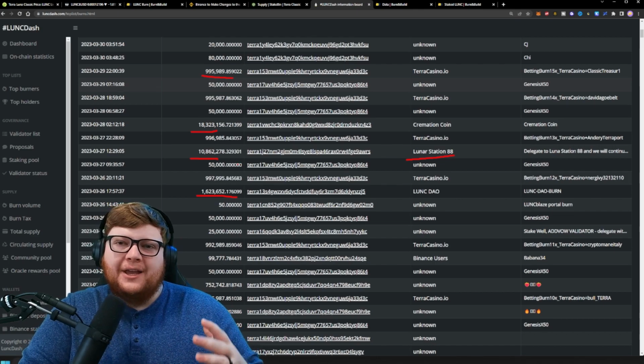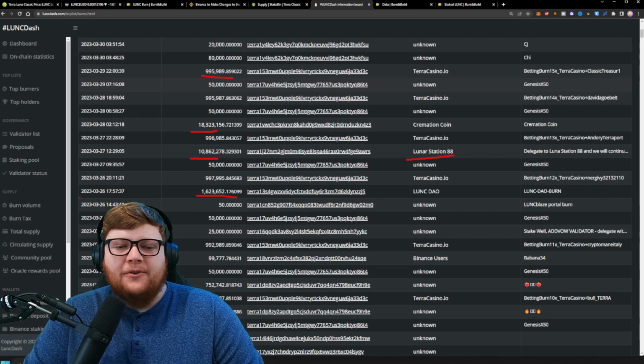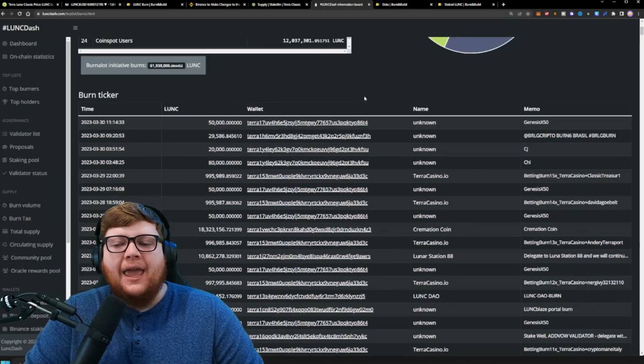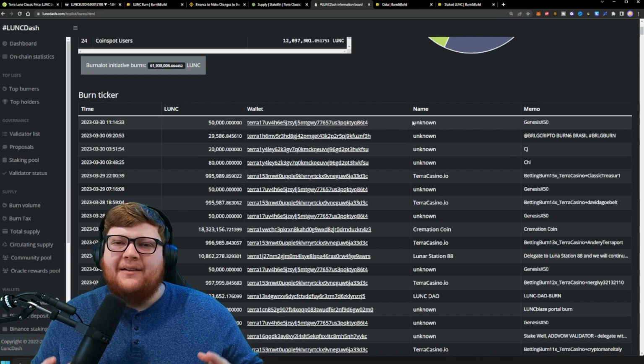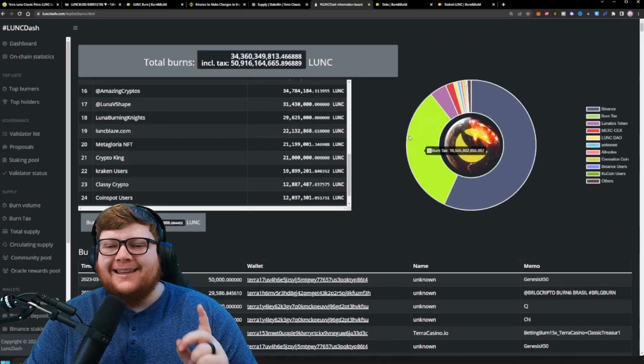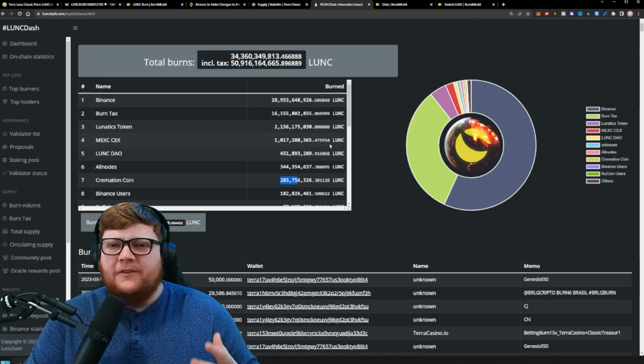So we are getting different entities, different people that are currently burning Terra Luna Classic. However, over the past couple days we're seeing only a handful of it, right? Obviously, we want to have more and more Terra Luna Classic burns. That's going to come down to having more utilities in our ecosystem that can continue burning down the Terra Luna Classic supply and supporting the mission of the Terra Luna Classic burn.